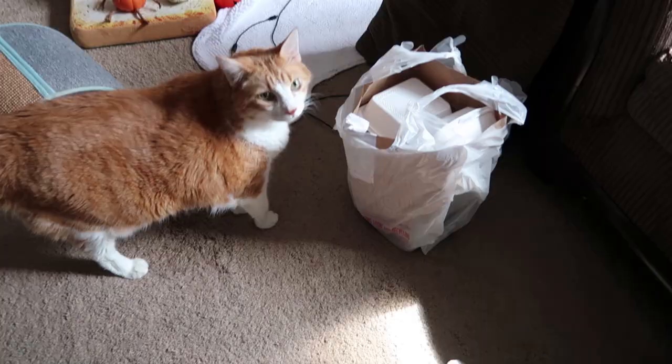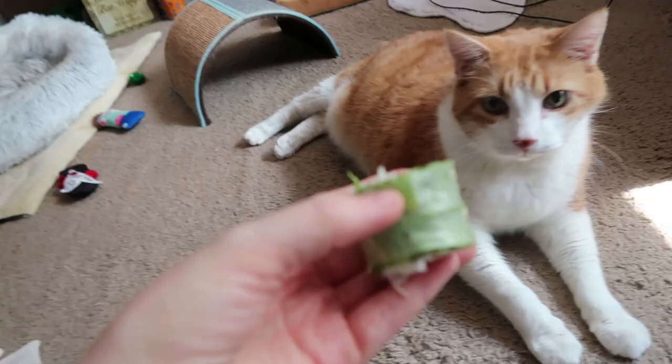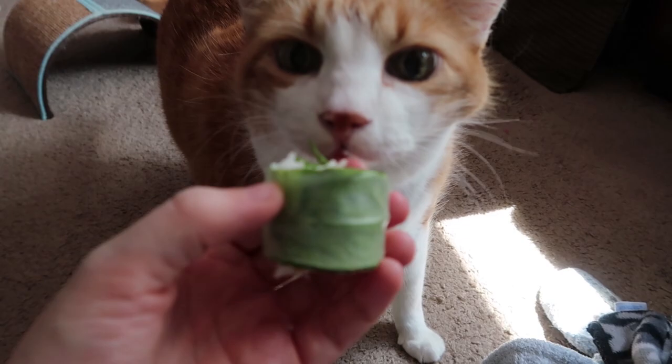Oh my goodness. Oh. Can we get some num nums? Beanie, he's sniffing the food. We got some Thai. Yummy, yummy, yummy. Mmm. I like the little wrapper. You can't have it.